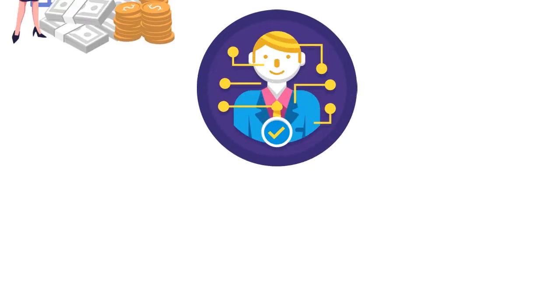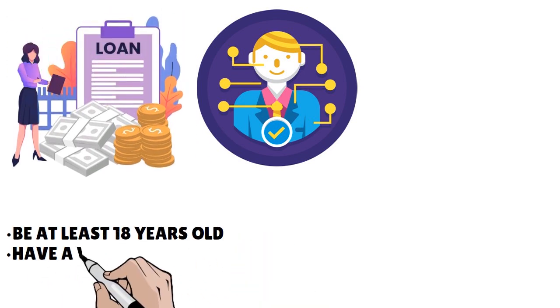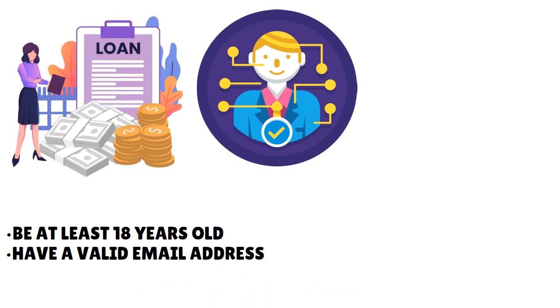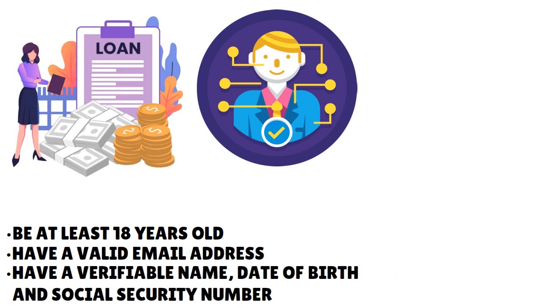So in terms of eligibility, if you are really interested in an Upstart personal loan this year, make sure that you are 18 years old. Okay, 18 years of age. You have to have a valid email address. You also have to have a verifiable name, date of birth, and social security number.